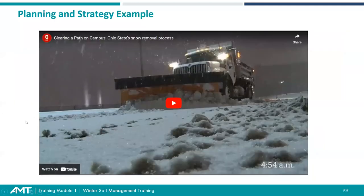So just an example on having that key planning strategy in place, including having meetings and an operating procedure. We have a video actually from Ohio State where they go into detail about this a little bit further.